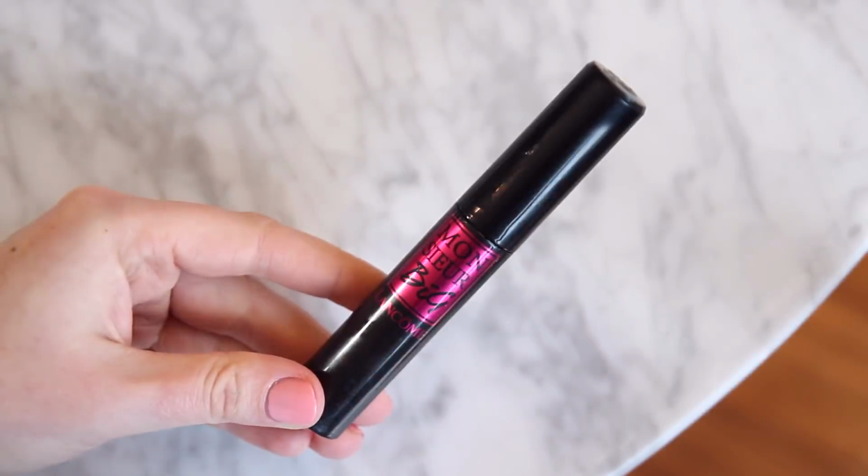And I'm going to curl my lashes. And then for mascara, I'm starting with the L'Oreal Voluminous base. Quickly just brushing that on. And then the mascara I've been loving recently is the Lancome Monsieur Big Mascara. This adds so much volume and length. Just wiggling this from the base of my lashes up. So do the other side.